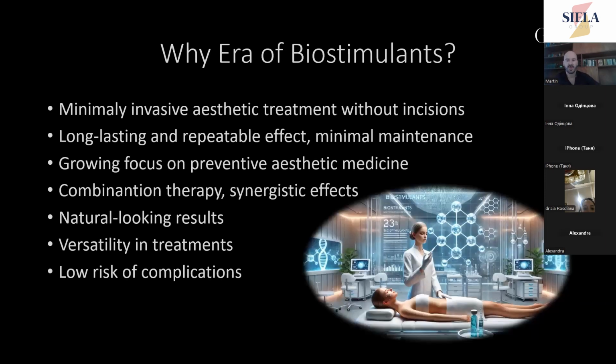So why are biostimulants leading the way in aesthetic medicine today? Biostimulants like Gouri offer a minimally invasive approach to facial rejuvenation, avoiding the need for incisions or surgical interventions. This makes them highly appealing for patients who want to achieve significant results with minimum downtime. Also, the effects of biostimulants are long-lasting and consistent. With Gouri, the gradual stimulation of collagen provides results that are both durable and repeatable with minimal maintenance.